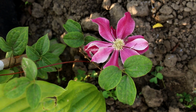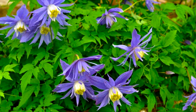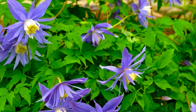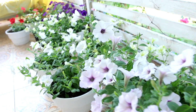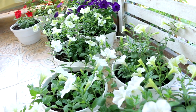When the flower seeds are spread on the surface of the soil, I treat the seeds with a natural growth stimulant for flowers to improve their germination. To avoid mold on the seeds once the first sprouts appear, I make sure to aerate the plants and use fungicides for watering periodically.